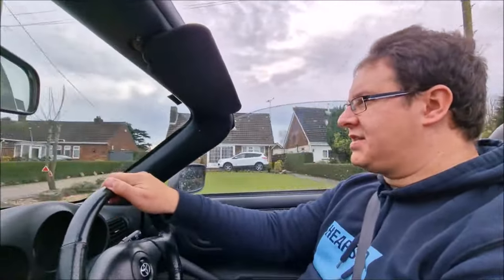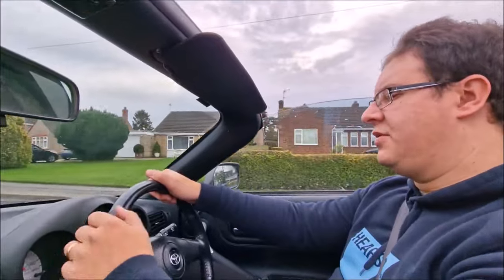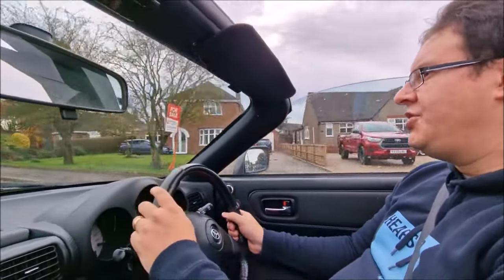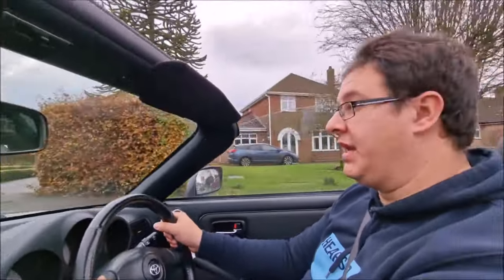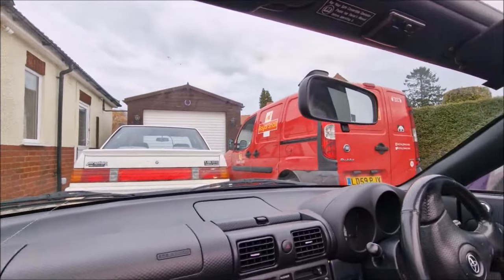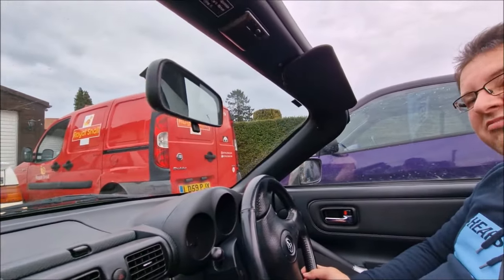But it's one of them things that, for a few thousand pounds, what can you buy nowadays? Find a good one and enjoy it. I'm impressed, genuinely, by this little Toyota MR2. And I hope you've enjoyed this road test. I'm going to park it up now. And I should probably wash it.